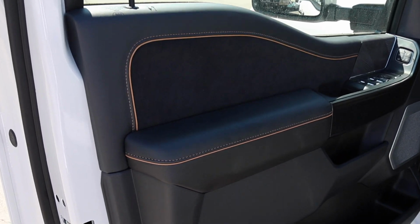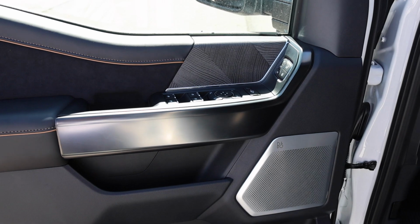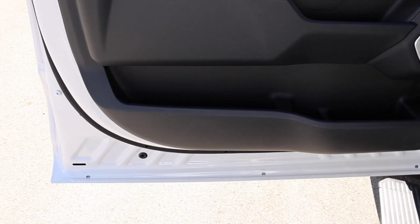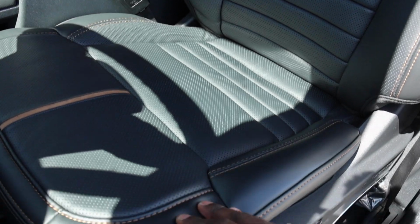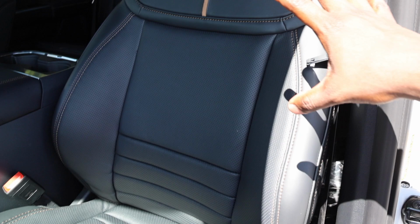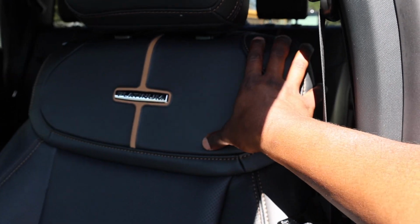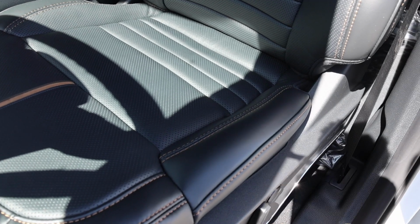Now, here is the door card for the Platinum. I love this interior color. It does have a kind of a blue hue to it, but this is really black. So I don't want to give off the impression that this isn't black. It's 100% black. This one does not have the max recline seats here. They do delete the contour seats, which is the massagers on these Platinums, which is a negative.